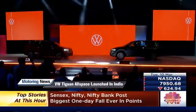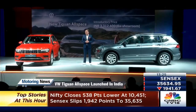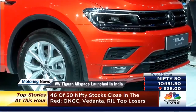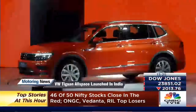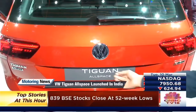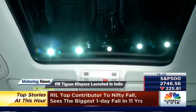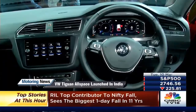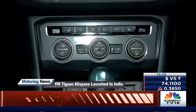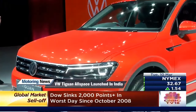After catching a glimpse of the SUV at the Auto Expo, Volkswagen India has launched the Tiguan AllSpace at an introductory price of 33.12 lakh rupees ex-showroom. The Tiguan AllSpace gets a 2-litre petrol engine with a power output of 190 PS and 320 Nm of torque, paired with a 7-speed DCT and all-wheel drive. It boasts 1274 litres of boot space and gets a standard panoramic sunroof. It also debuts a digital instrument cluster, along with an electrically adjustable driver seat with memory function, ambient lighting, chrome interior package and a cooled glove box. The AllSpace now competes with the Honda CR-V and the Skoda Kodiaq.